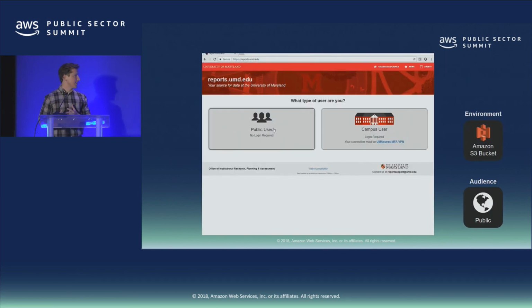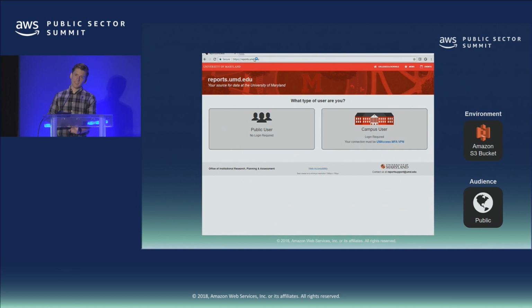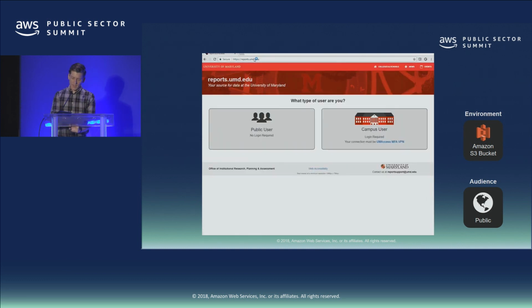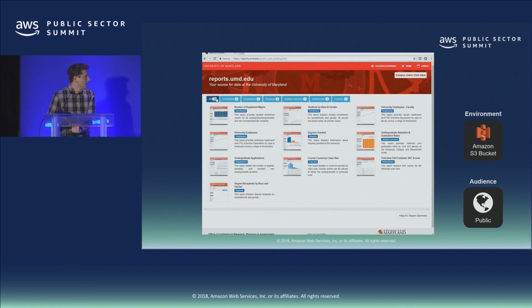So we have this, as Michelle mentioned, on an Amazon S3 bucket. We have an HTML site, and it's our primary access point for all of our campus reports, both public-facing and for campus employees. Here you land and you identify yourself as either public or a campus user. The public sees this, where we have our 10 public reports, and we have them broken out into different categories that you can see.